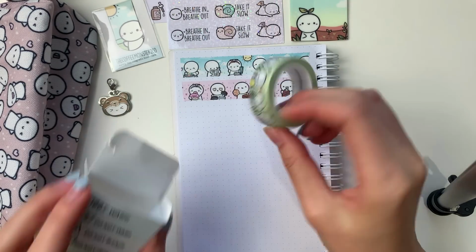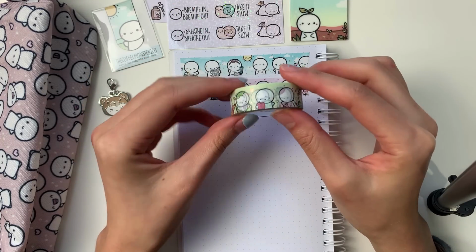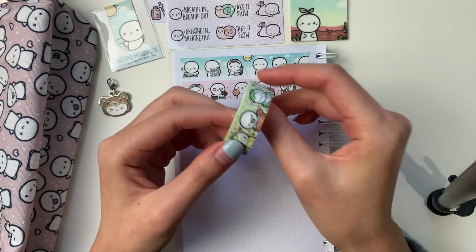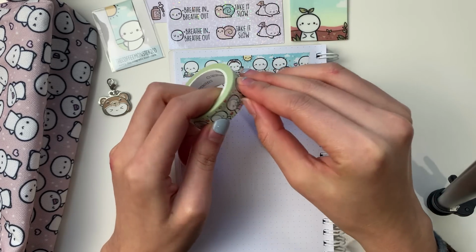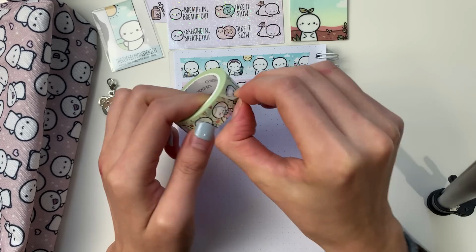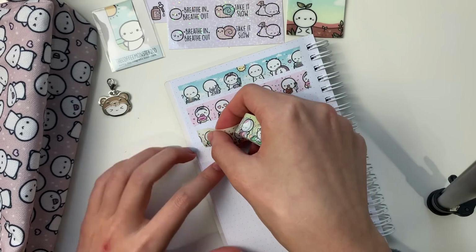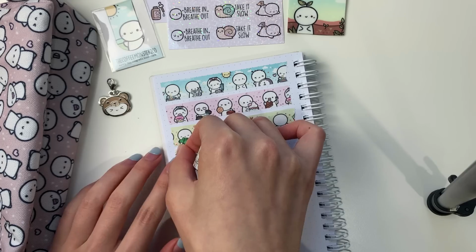Just looking at this makes me so happy. Okay, so this is the Fruits and Veggies Emotis Washi. I'm so happy. This is another green washi, which we don't typically do washi with green. I don't know why that is, so I'm trying to consciously make the effort to, just because I feel like it's healthy to have an even distribution of different colors.